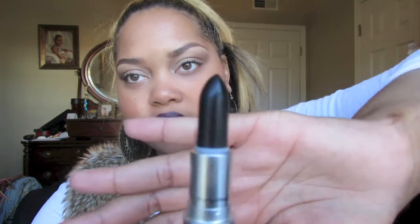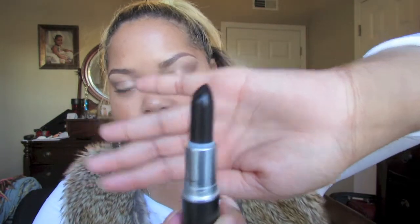So next I got Hot Core. I actually got Hot Core during Black Friday. It was online for one day only. I checked online around 10:30 Eastern time, and it was on the internet, and I hurriedly ordered it then. It is a matte black lipstick. This is not the first time MAC has come out with a black lipstick.